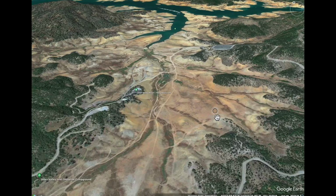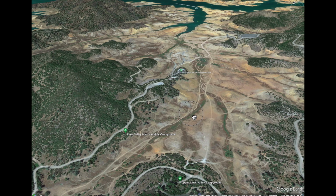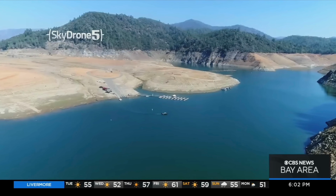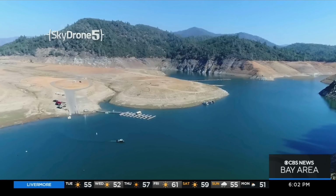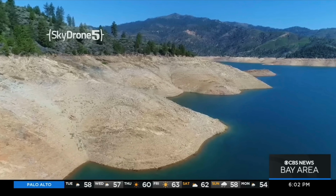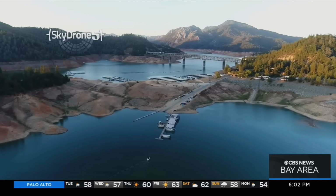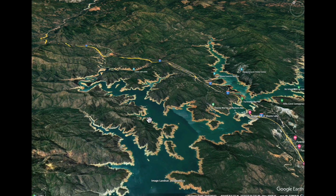But as you can see by these particular Google Earth images, when the water is low, how do you bring the boats out? If you're staying at the resort, you can't just walk to the water easily when the water is low. But at Bridge Bay, the resort is a bit more drought tolerant, I would say. That's why we would choose Bridge Bay even in drought years.